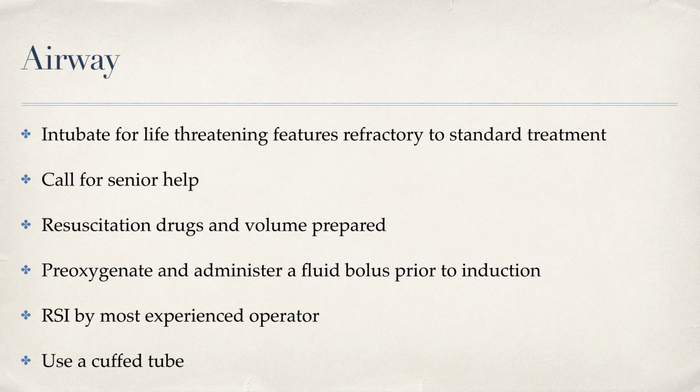So the indications for intubating an asthmatic include life-threatening features that are refractory to standard treatment. These include a silent chest, oxygen saturations below 92%, cyanosis, poor respiratory effort, hypotension, altered consciousness, or exhaustion. So our patient fulfills a number of these criteria.